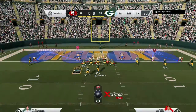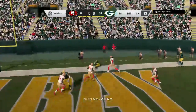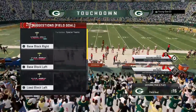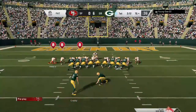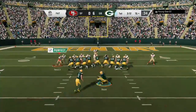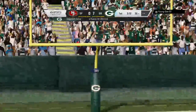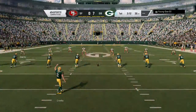And again, it's Rodgers. Got a man open. It's Adams. Touchdown, Green Bay. A 1-yard touchdown pass as his guys are able to strike first here in this opening quarter. Crosby with the extra point, and it's now a 7-0 game.